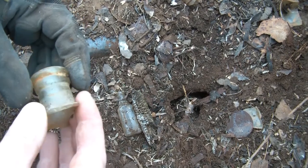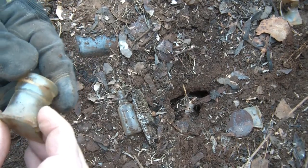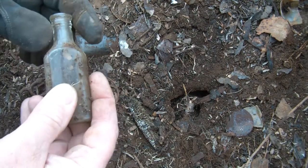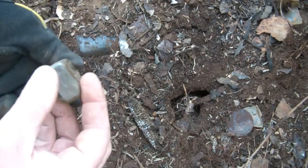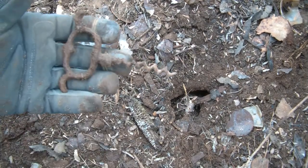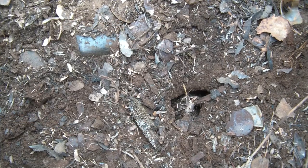That old cork top, I don't see a seam on it. Oh, there's one right there, so it's not as old. Here we have a cork top, another graduated medicine bottle. There's an old corkscrew. That's pretty cool. I'll keep that.